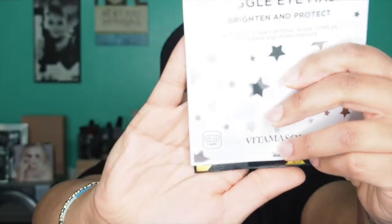And this is legit an eye mask. It's not just like the patches. It is a full eye mask that goes over your eyes.